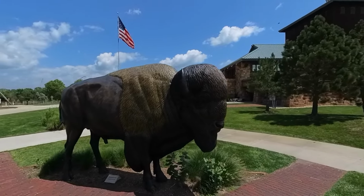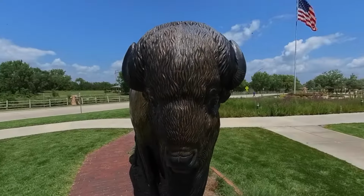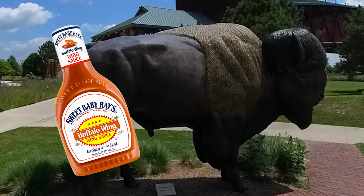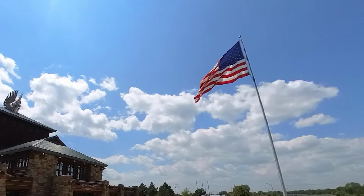Before we go in, let's check out the sculpture garden. This is a big old bison. A random guy from Google image search for scale. It's crazy to think that instead of blood, buffalo just have this sauce running through their veins. Delicious.